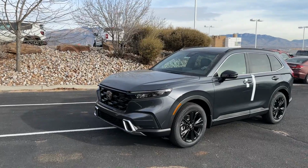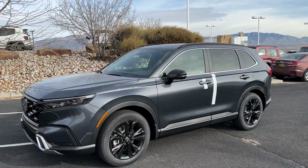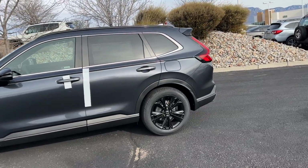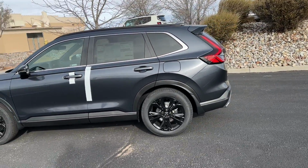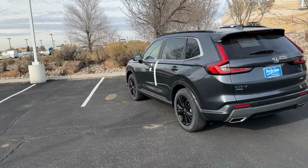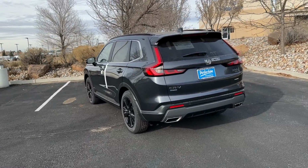Just to give you my input of the drive of the 23 compared to the 22, it feels a lot more premium. You can tell the CRV is a little bit bigger, but you can tell it's not drastically different, like drastically bigger. The drive is more of a premium drive.